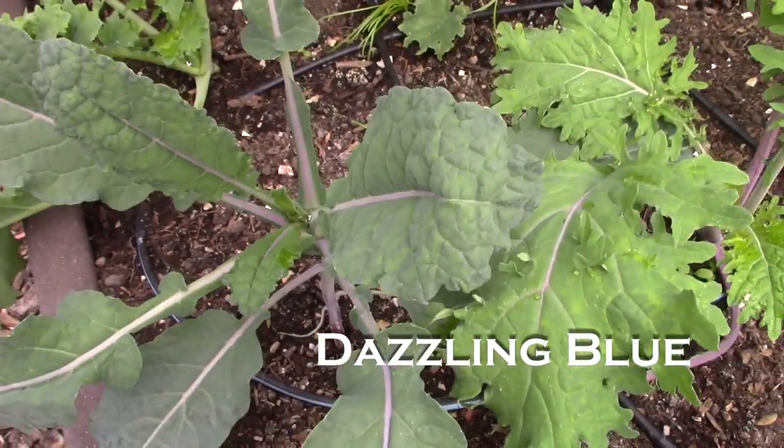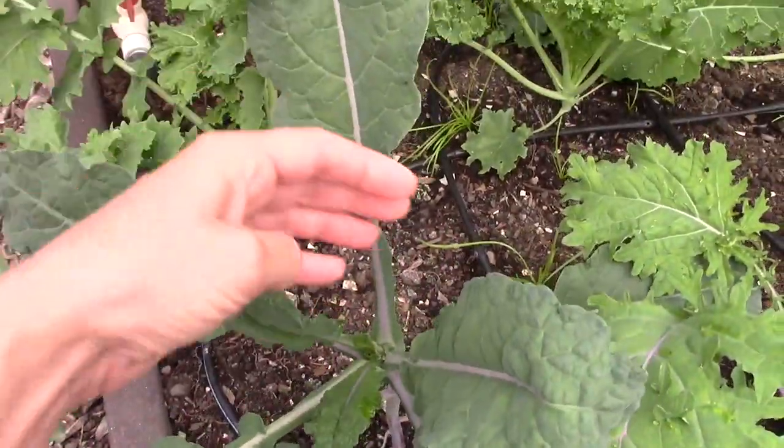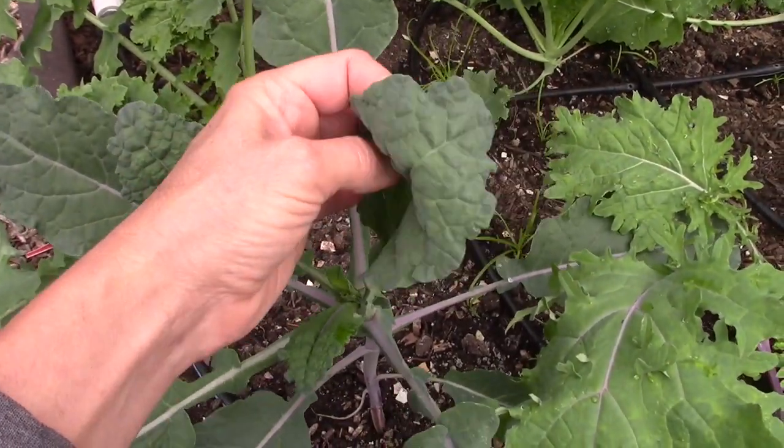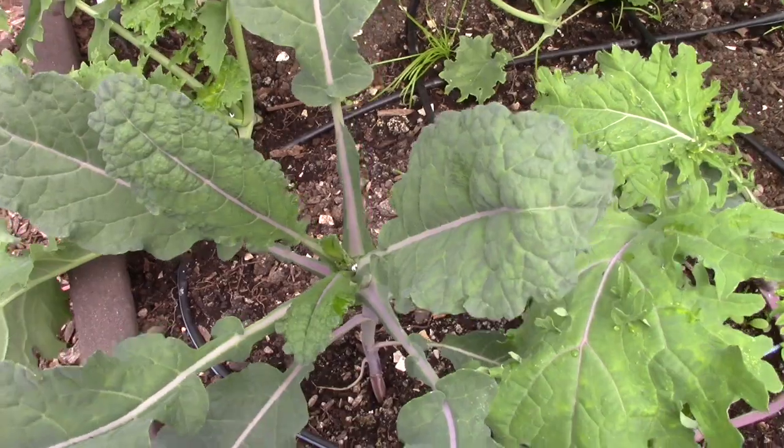Another one of my really favorite kales here is Dazzling Blue kale. It is a purple lacinato. It has that purple stem, and the leaves are very much like a traditional lacinato, but this one grows really well for me and I enjoy it a lot.